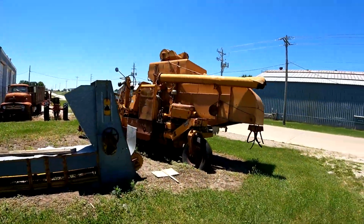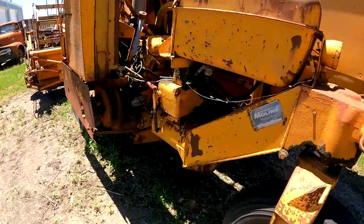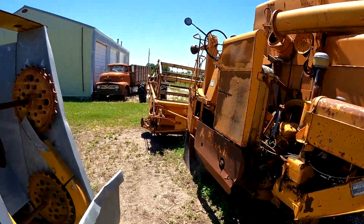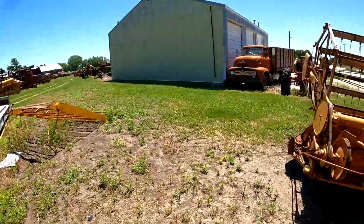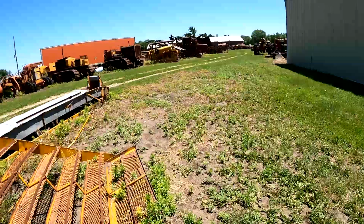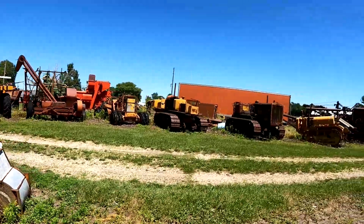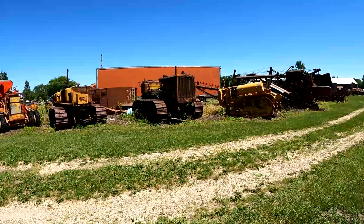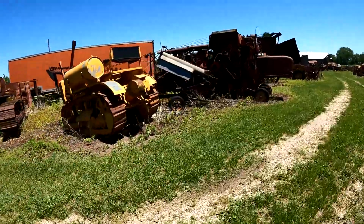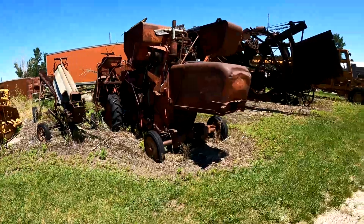Minneapolis Moline combine. It's a Model L. I'm not going to get everything here. Here's some crawlers, caterpillars. There's so much here. It's really how long you guys want to put up with the video. Massey Ferguson 35.